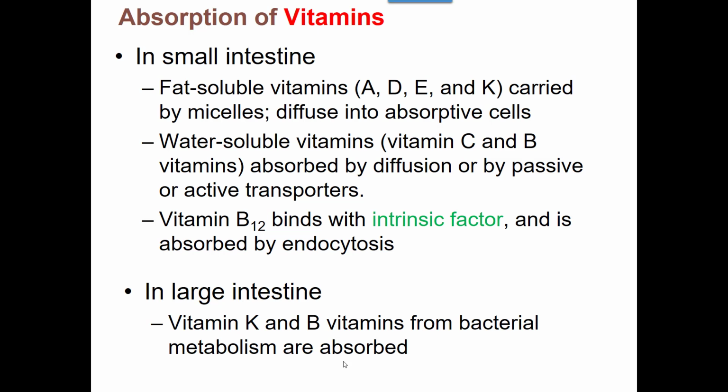Vitamin B12, we talked about this, it comes off the stomach, binds with that intrinsic factor and is absorbed by endocytosis. So if you don't have the intrinsic factor, vitamin B12 will never be absorbed. Now, most absorption of vitamins takes place in the small intestine. A few absorption of vitamins takes place in the large intestine, and that's because the bacteria in the large intestine can make some vitamins, and if they're made in the large intestine, they're going to be absorbed there. They can't move their way backwards to the small intestine to get absorbed. So vitamin K and various B vitamins that are made in the large intestine can get absorbed in the large intestine as well.